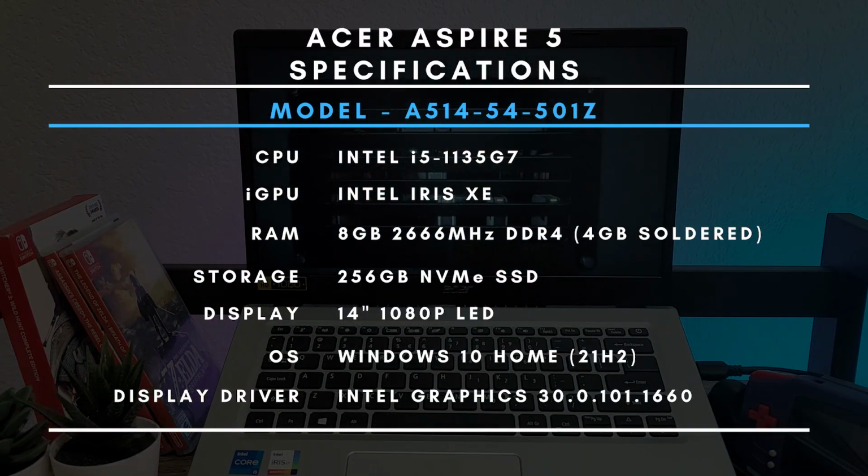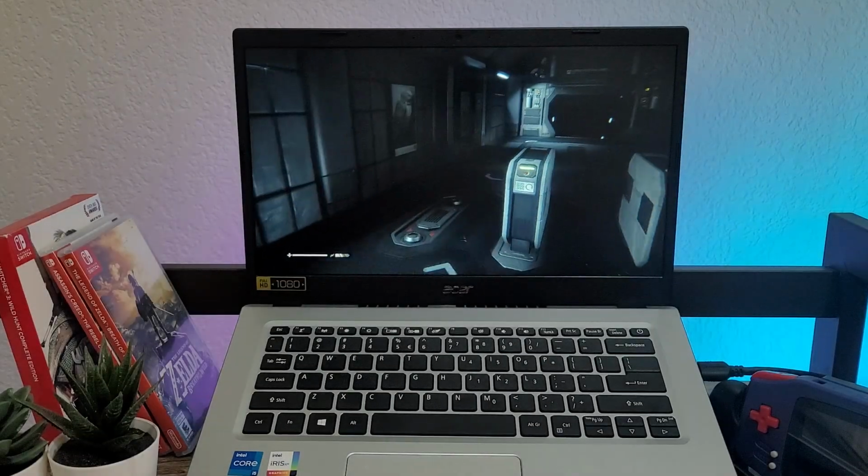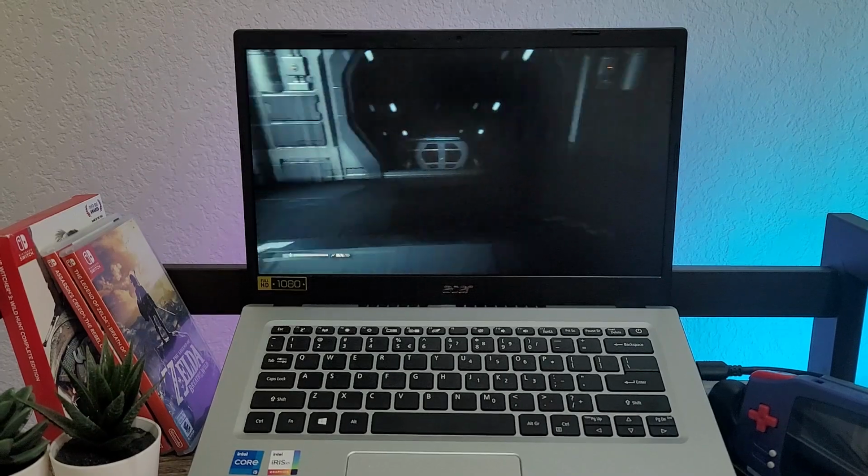Today we have an Acer Aspire 5 with an 11th gen Intel i5 CPU. If you want to know why I think this is a terrible buy for gaming or anything graphics intensive, you can find out in my final thoughts at the end of the video.